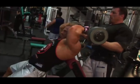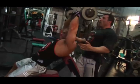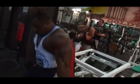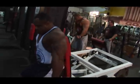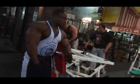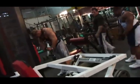1, 2, 3, 4, 5, 6, 7, 8, 9, and 10. Good. Silvio starts. Here we go. Squeeze. Squeeze. More and more cross variations on the triceps. Right on time. Not just inner long head, it's outer head of the triceps, medial head too.